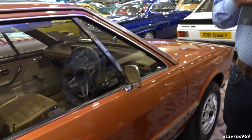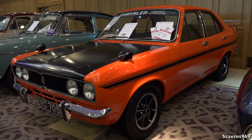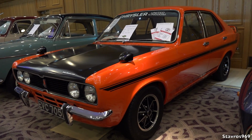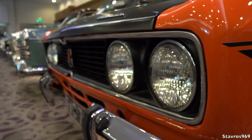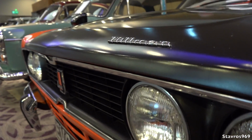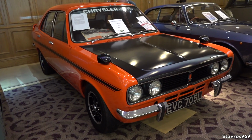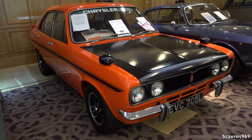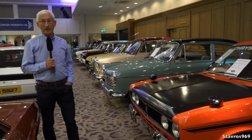Now, let me speak about Hillman. Hillman Avengers, Hillman Imps, Hillman this, Hillman that, but Hillman Avenger Tiger. Now, this would be in opposition to Ford Escort RS 2000s and 1600 Sports. Hillman decided that they would bring an Avenger Tiger onto the market. And in 1972, this actual car was the press launch car in Earl's Court in London. So this is the press launch car.